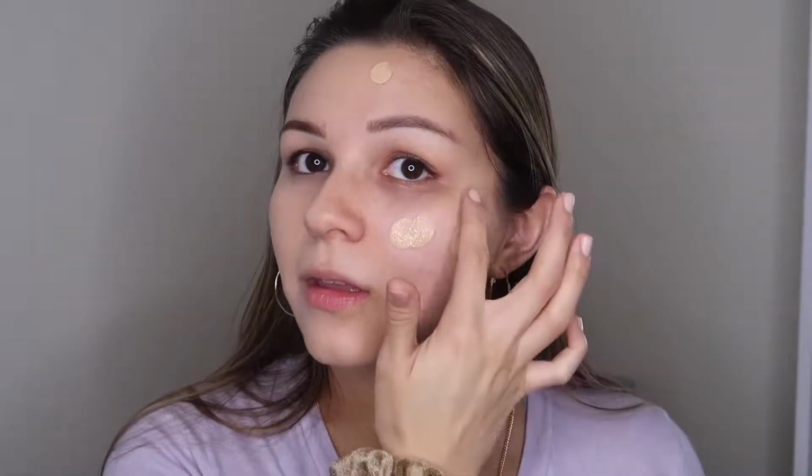If that's enough coverage for you, that's great. If not, add more. It's really your preference. But usually when you're just starting out with makeup, you don't want to put a lot because it's super overwhelming. So now I'm just going to do the same thing. You could also do it this way. You could take your finger and kind of dot the product around your face. Like that. Take the Beauty Blender and just pounce the product into your face.